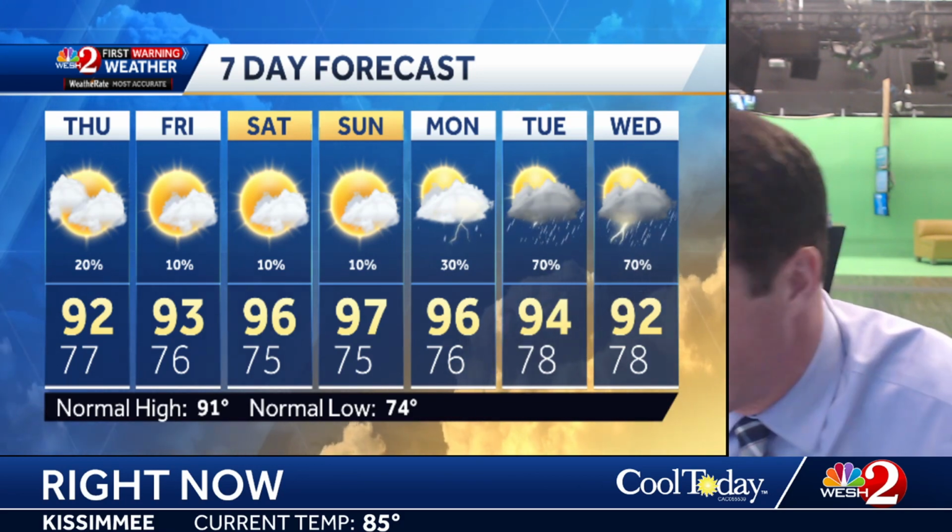All right, I'm going to wrap it up with the 7-day. I've got to start to revamp the tropics here with everything that's going on. 92, 93, 96, 97, 96, Tuesday and Wednesday, 94, 92. All right, gang, I'm going to rock and roll, start to make some updates. You guys have a wonderful evening.